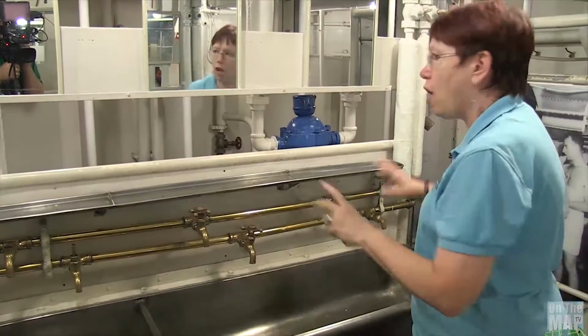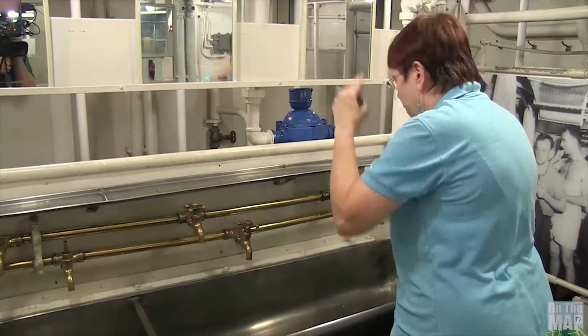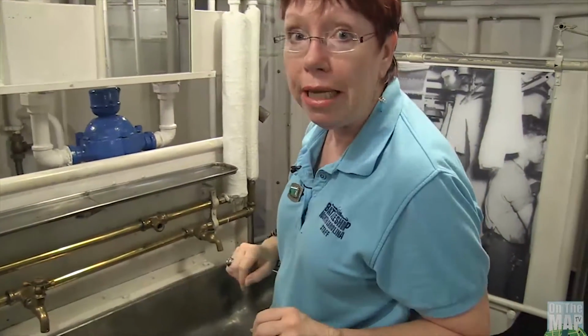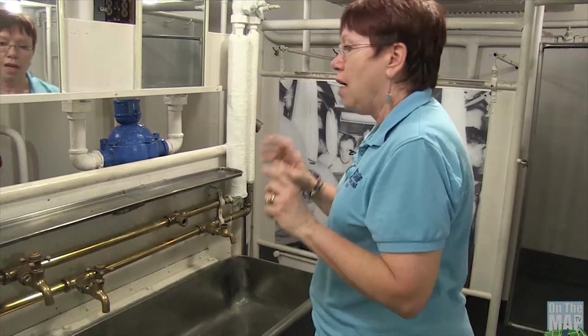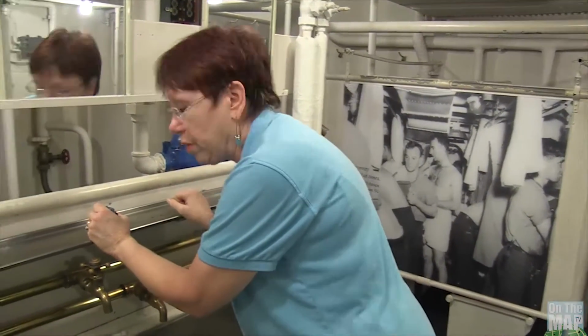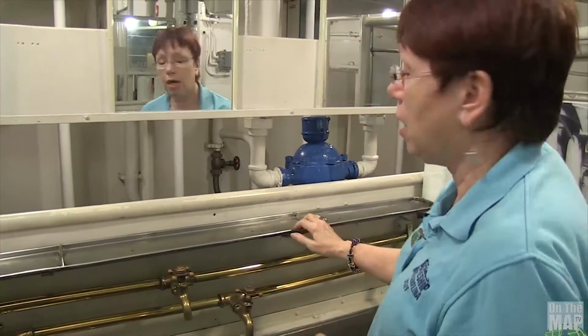Now, remember, all these guys are sitting here shaving, brushing their teeth, washing their face. And I sometimes ask the kids, which end do you want to be on? So if you've been on the ship a while, you want to be on this end, because if you're on that end, you get to see everybody spit and stuff. Also, if you're standing here, you're looking right into the toilets where the men are going to the bathroom. So there absolutely is no privacy.